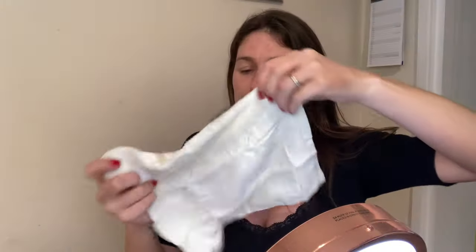This is my bamboo face cloth. It's really soft, really nice. It's like the material of, you know, can you remember those baby's nappies that you used to get in the olden days where they were like cloth?